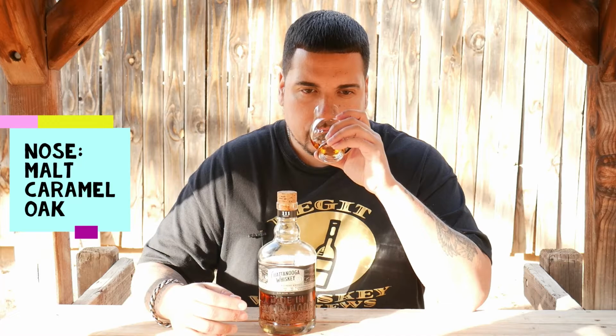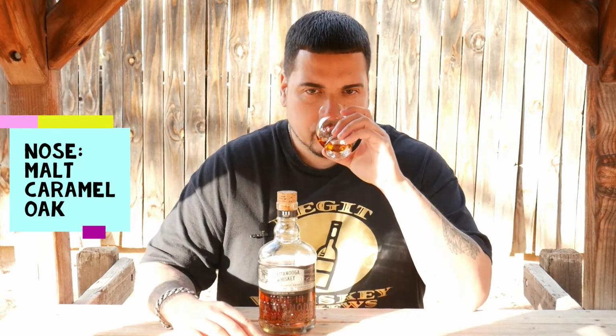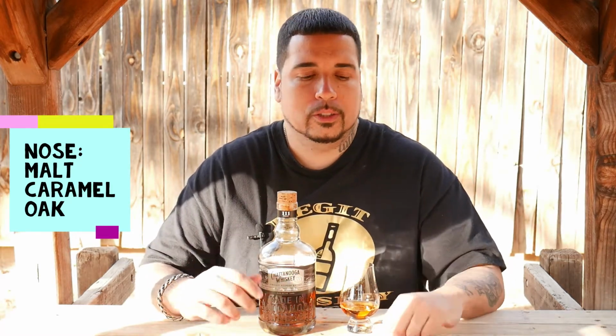It smells very sweet on the nose, but not overly sweet or off-putting. I think it's just right. As far as the nose, it's not super complex, but what's there is really good. It doesn't smell super young to me, which is a plus. Being only 2 years old, I was thinking it was going to smell kind of young, but it doesn't. But let's try it on the palate. Cheers.